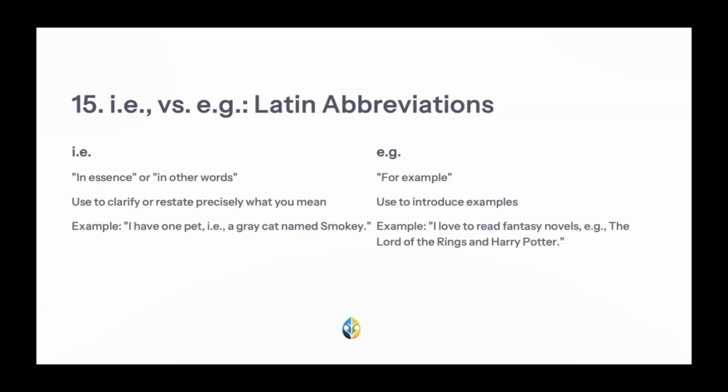Now, e.g. is actually for example. You use this to introduce examples. So here's an example. I love to read fantasy novels, e.g., The Lord of the Rings and Harry Potter. Very simple, very straightforward.